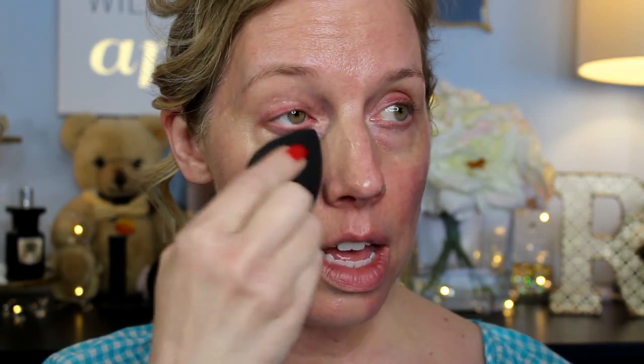So it's thin, it's liquidy. I can tell it's gonna need to be powdered. Ooh, it's super watery, like oily. I don't know if there's oil in it. I'm just saying that it really has a slip.